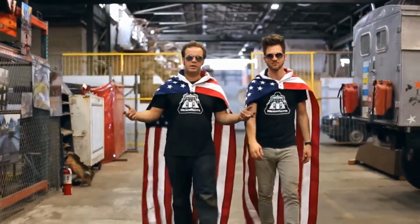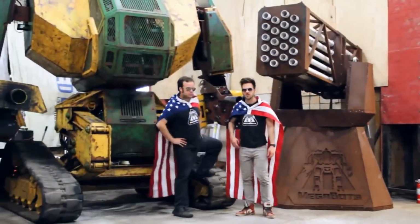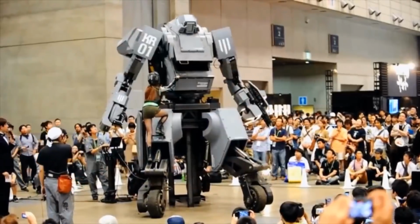We really wanted our first fight to be huge, so we went straight to the top and challenged Japan to a giant robot fight. Suidobashi, we have a giant robot, you have a giant robot. You know it needs to happen. We challenge you to a duel.